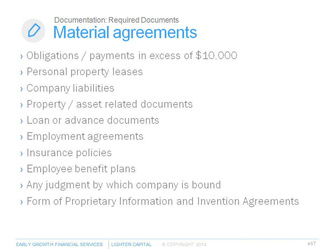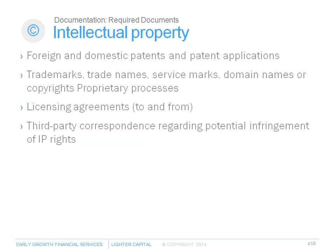The last thing I'll say about valuing an early stage company: I heard an interesting point a long time ago that if you're doing an A round, your company is worth $3 to $5 million.